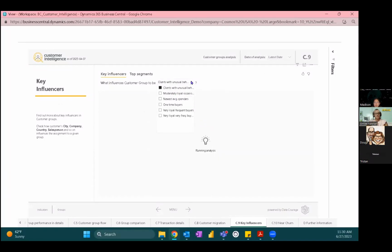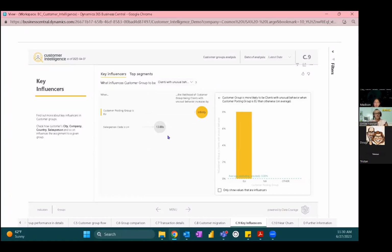So if we want to investigate clients with unusual behavior and see if there's anything going on there, we can see that the posting group is in the EU. That one probably doesn't really matter to us because it's going to infinity. But if we look at salesperson code at LH, that's 14 times higher than normal. So compared to any of the other groups, if their salesperson code is LH, they're going to end up in those clients with unusual behavior at a 14 times higher rate. So we might want to look into what this salesperson is doing and figure out what might be causing that.